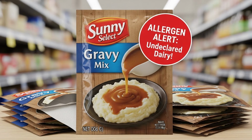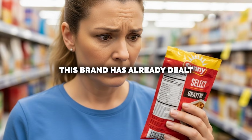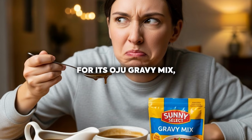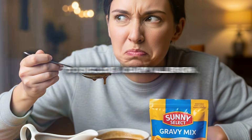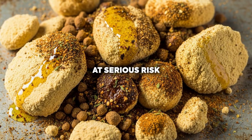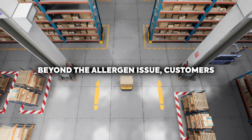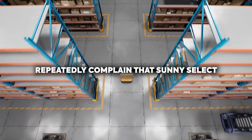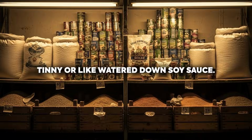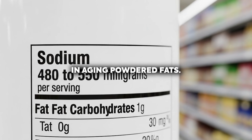Number 3, Sunny Select Gravy Mix. Here's where things get serious. This brand has already dealt with a real FDA-posted recall for its au jus gravy mix, after the manufacturer failed to disclose a dairy allergen, putting anyone with milk sensitivity at serious risk. That alone should make you think twice. Beyond the allergen issue, customers repeatedly complain that Sunny Select tastes burnt, tinny, or like watered-down soy sauce. The mix leans heavily on artificially flavored bouillon bases and aging powdered fats.